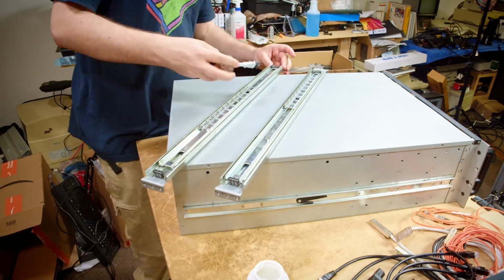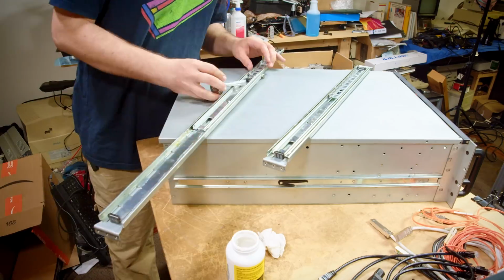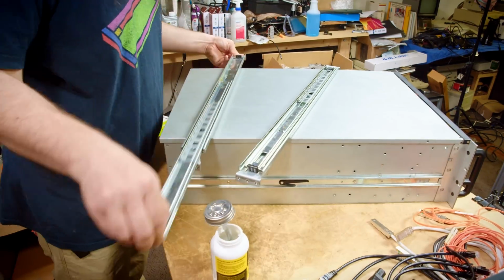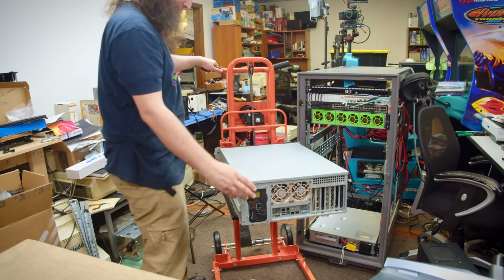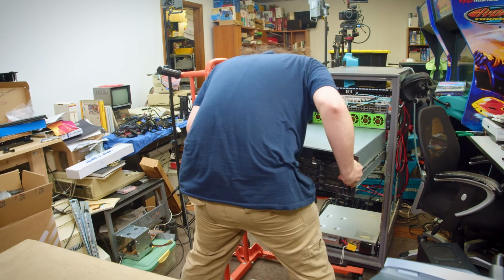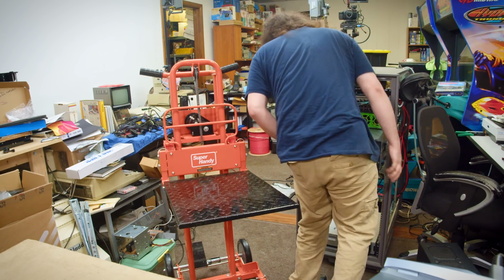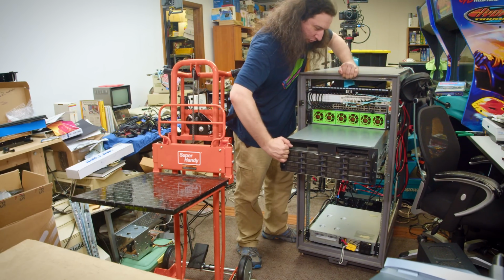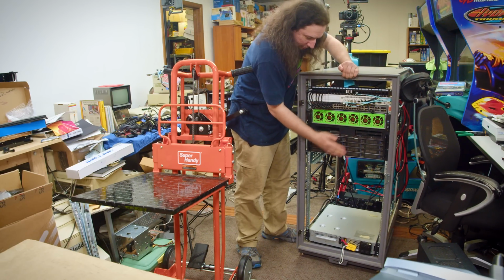I actually spent some time before I got everything set up here today re-lubricating these so that they are nice and smooth once again. I am really happy with how those turned out. So I'm looking forward to this thing being a lot easier to maintain. But for now, let's get it in there. All right, it's in. I'm really glad I lubricated those rails because they're still not super happy, but yeah, that's a lot better than that was before.